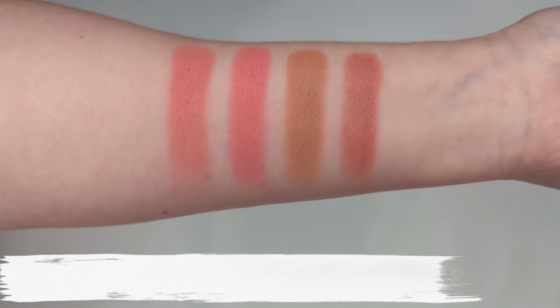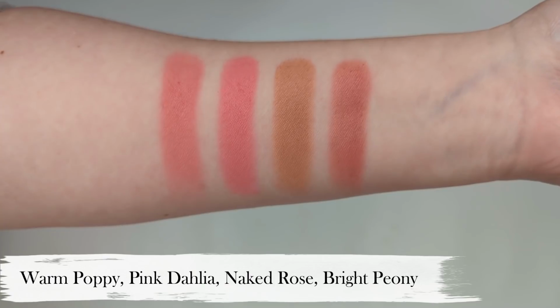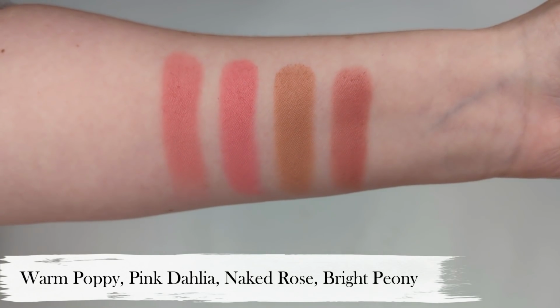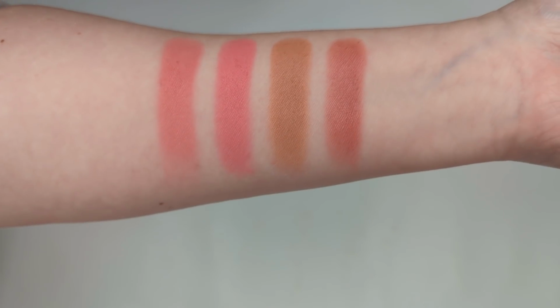When I swatched them, I was really impressed with how lightweight these feel, but they're also really nicely pigmented and smooth, yet buildable at the same time. So I feel like they are a very similar formula to a lot of other K-beauty blushes that I've tried. I also did film myself applying these blushes, so I want to show you what they look like on my cheeks. So the first one is Warm Poppy, and this was just a really bright peachy pink. I really love this one on my skin tone. I think it warms up my face really nicely.